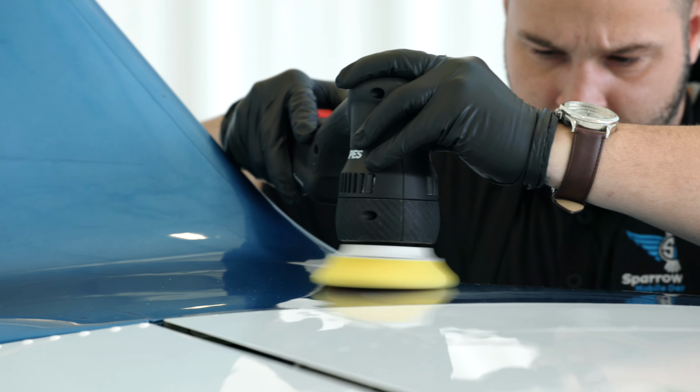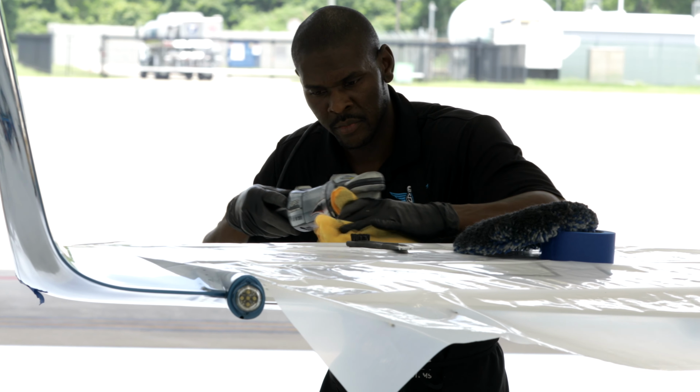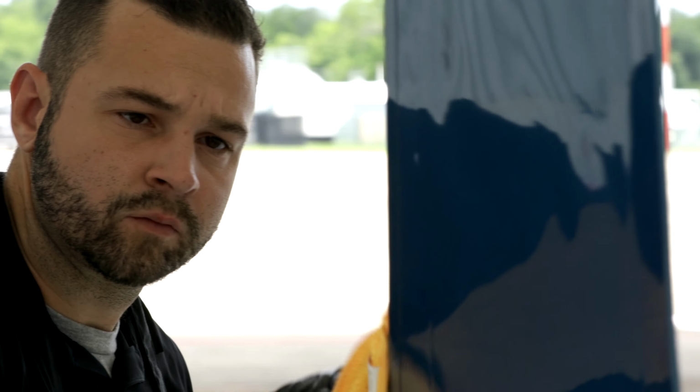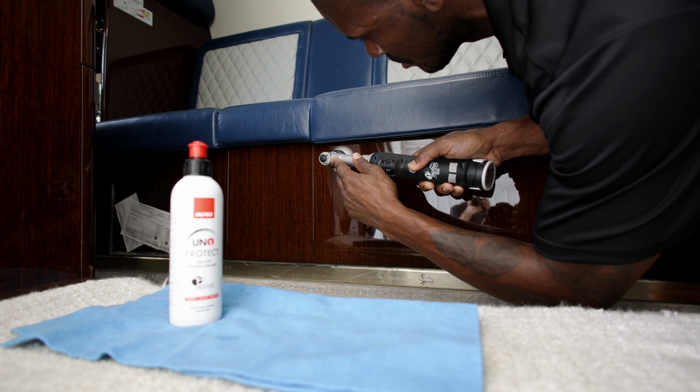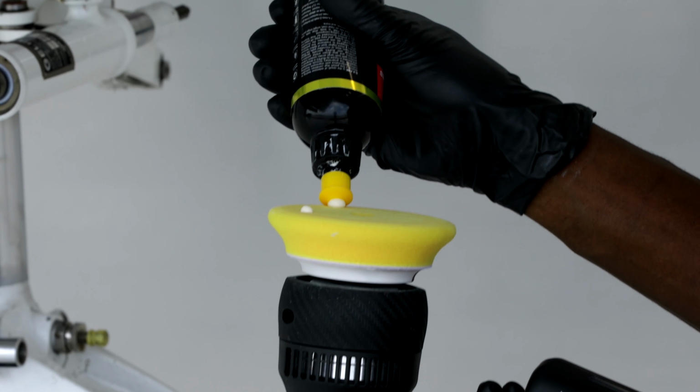The quality and the consistency that we've seen since making that partnership with RUPES official and implementing it into our system, we've easily seen a 20 to 30% decrease in the time of our details. When doing paint corrections and ceramic coatings, a drastic difference. It's just been a huge blessing to our business.